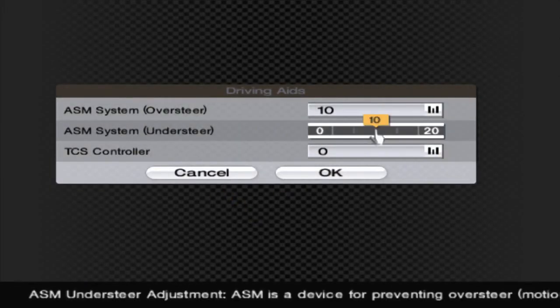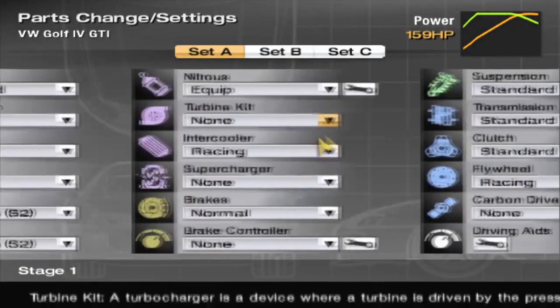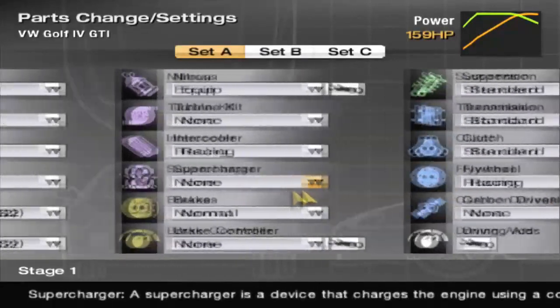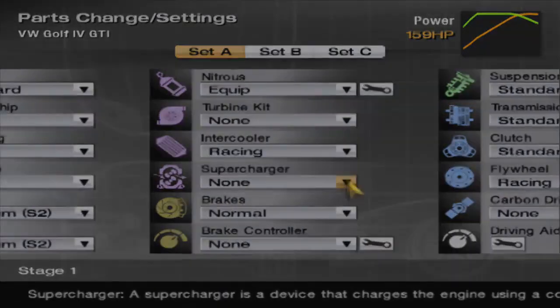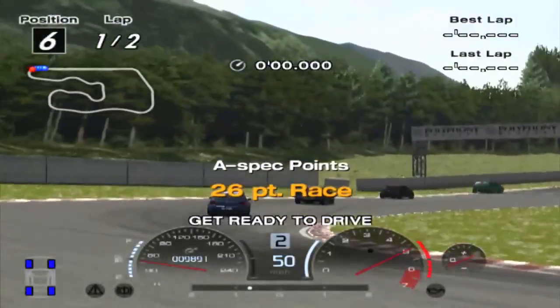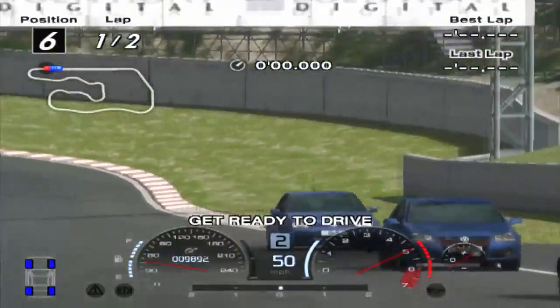I don't really think I'm going to need traction control. Could be wrong. Turn it all off. Yeah, I think the 05 Golf has 190 horsepower, something like that. But I'm about 200 kilograms lighter, so. See. 26 points. I think this is going to be easy. Matter of fact, I probably won't add another ballast.